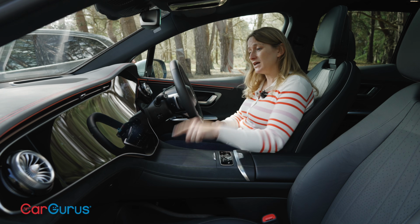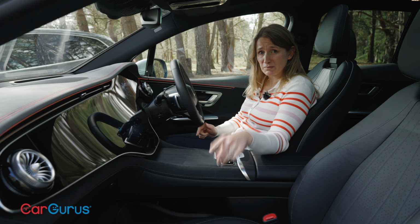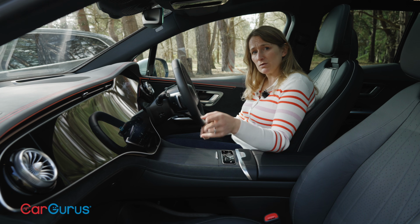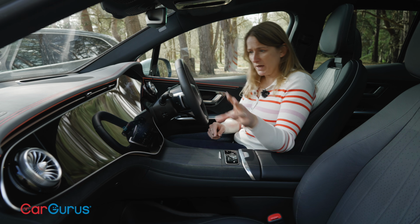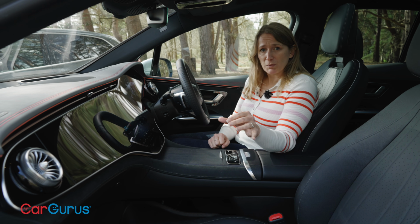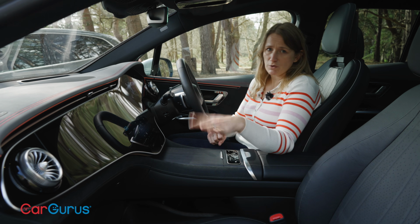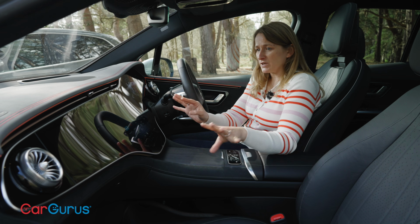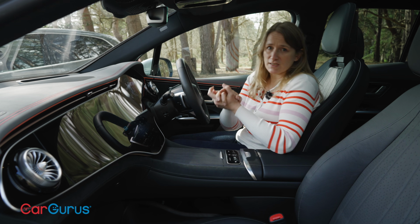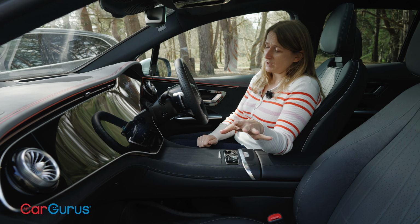Although, I would add, this is an option on the AMG Line Premium Plus that we would go for, and that's the mid-spec one. So if you go for either of the two lower trims in the EQE, then you don't get the Hyperscreen unless you pay extra. I don't think that's a big problem, because you still get a 12-inch massive touchscreen in the centre that's got all the features you want, your CarPlay, your Android Auto and all of that stuff. So I think the Hyperscreen, lovely as it is, is unnecessary, isn't it? So I would go for that AMG Line Premium Plus. I wouldn't bother with the Hyperscreen.